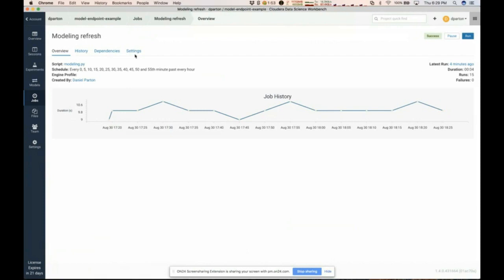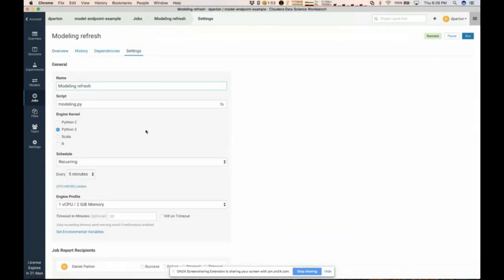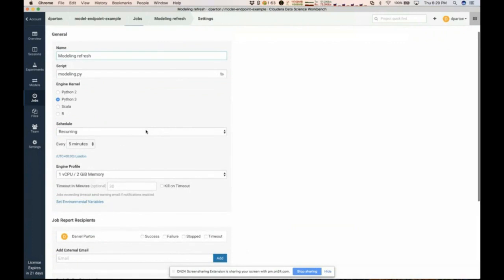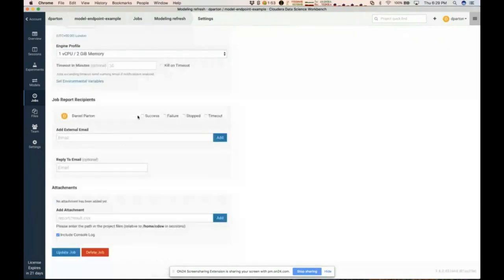It's currently being run every 5 minutes just for demo purposes. You can see the job history. You can change the settings, decide which kernel to use, and so on. You can also add email recipients. So for people who need to get those reports, you can add the emails here very easily and add attachments and so on.